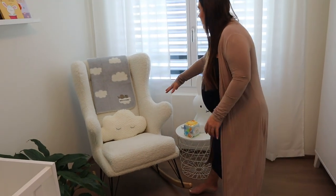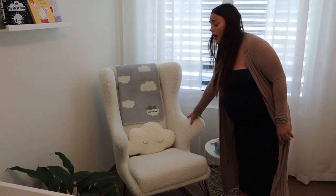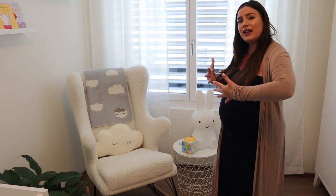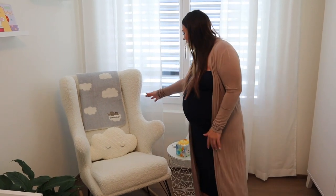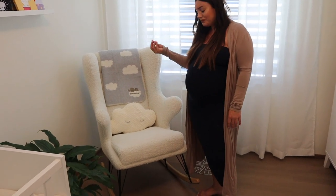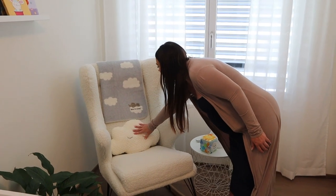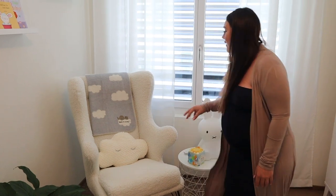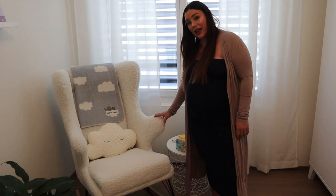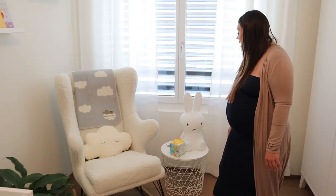What I love about it is that here you do have a lot of support if you have to nurse the baby, and it's not going to be that difficult to hold the baby because you have a lot of help with this. And also I love that it's like a teddy kind of texture. And just here we have a cloud again that I just love so much, and also a plate that says born to sleep. What I also love is that you can actually move it like this, and that can also help to put the baby asleep.